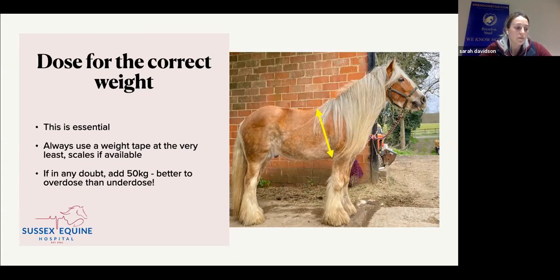So using a weight tape at the very least to dose your horse, the horse needs to be stood square, and possibly with an extra pair of hands, pass the weight tape around your horse. The weight tape should sit flat against the body from just behind the lowest point of the withers and then to just behind the elbow. If you view it from the side like this, it's at a slight angle along the horse. Each weight tape is slightly different, so just make sure you know where to read off. It sounds silly, but there are arrows and loops and things that can throw you off.